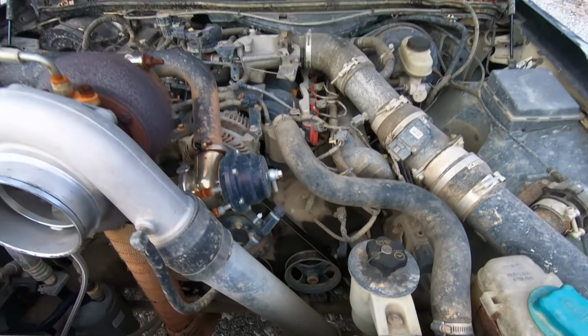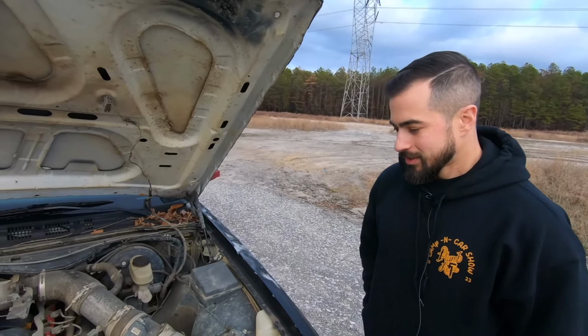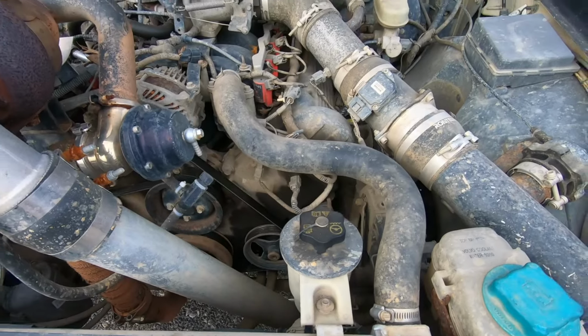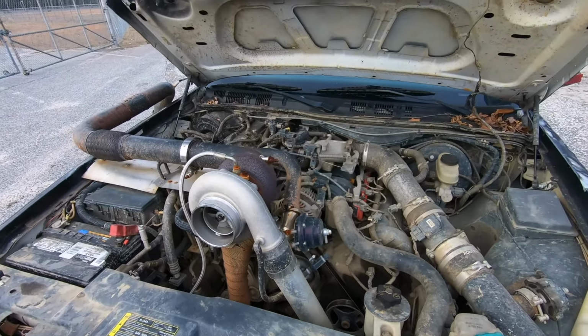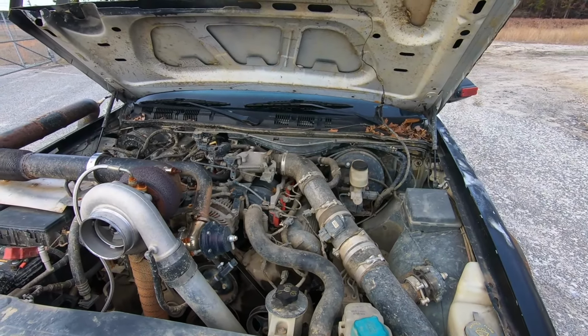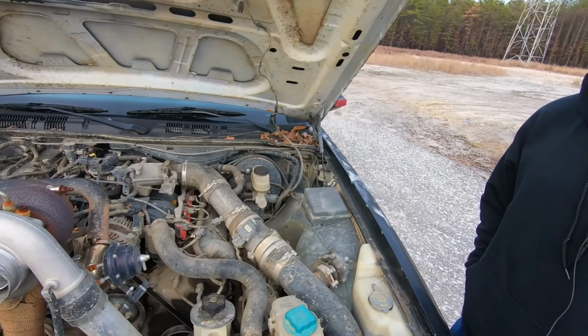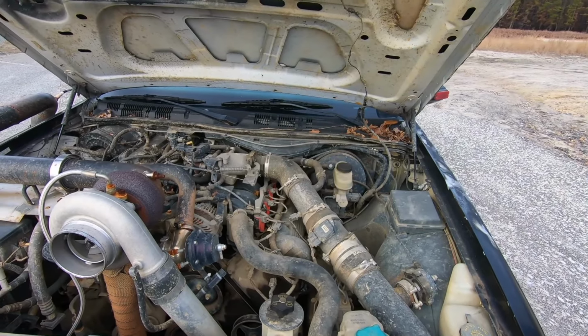Okay, so I see a Motorcraft oil filter. I ask everybody, are you a Ford Motorcraft guy? Yeah, I use a Motorcraft oil filter. With this setup, it's crazy, but definitely a Motorcraft oil filter. And the transmission's a stock trans in it still, which everybody's like, how have you not blown that up yet? Trust me, I don't know.